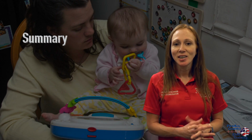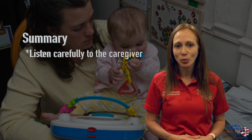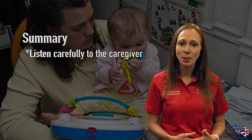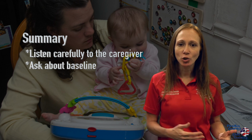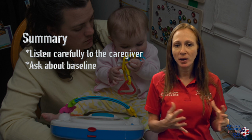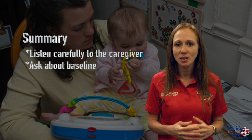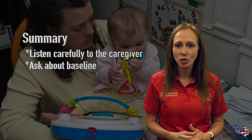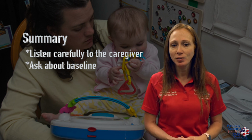In summary of assessment of children with special healthcare needs, listen carefully to the caregiver. Ask about the child's baseline status. What is typical for this child? Such children may present with a confusing picture for responders, with unexpected behaviors, communication difficulties, extensive medical histories, and complicated equipment. In addition, the child's neurological status is often compromised.